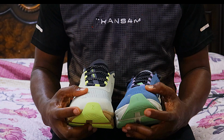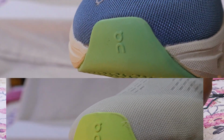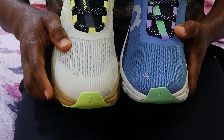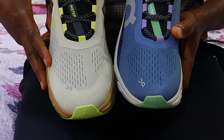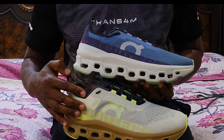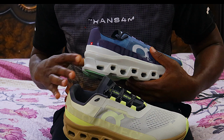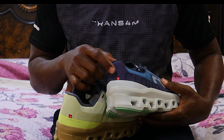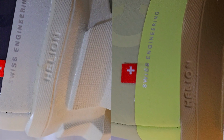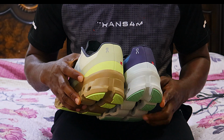If you start from the toe roll here, you see the QC or OC branding here are both the same. Even the toe roll looks exactly the same, in the exact position, the same design. See the branding here in both shoes. And then if you look at the Cloud Tech on both shoes, they're exactly the same. The On insignia here is also there. You continue going around this shoe, you see the Swiss engineering here, in the exact same position, the same print, the same design, everything. You also have the Helion. I'm just pointing out that every branding on this shoe is the same.